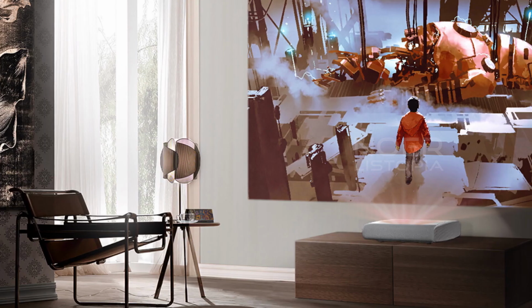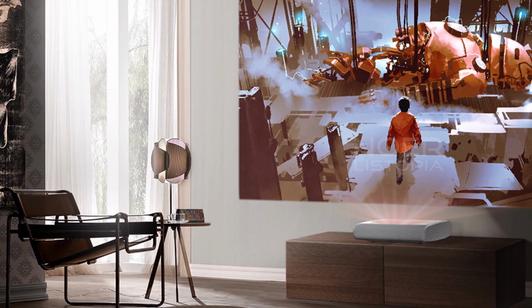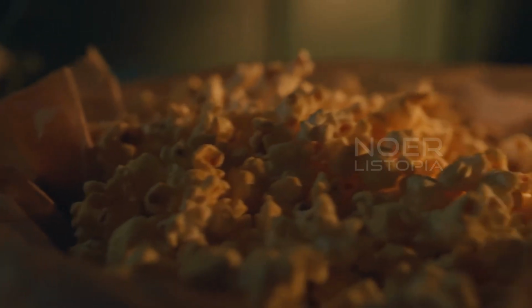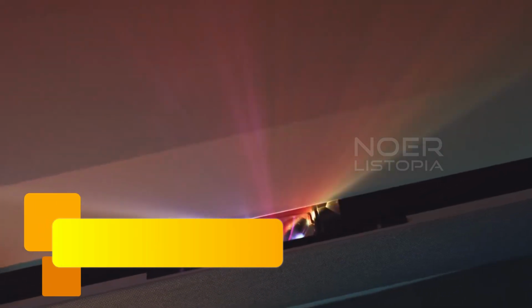The sound quality may be the best we've heard from any projector with watt sound power. In conclusion, if you're looking for a high-quality projector that can deliver excellent picture and sound quality, then the Samsung Premier is definitely worth considering.